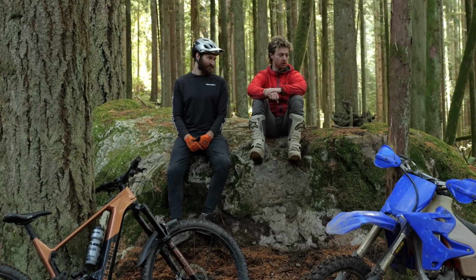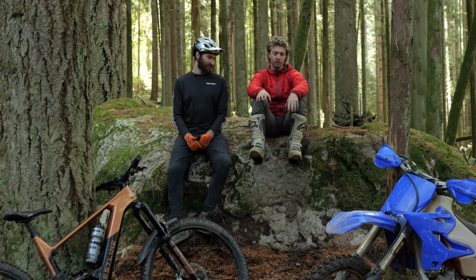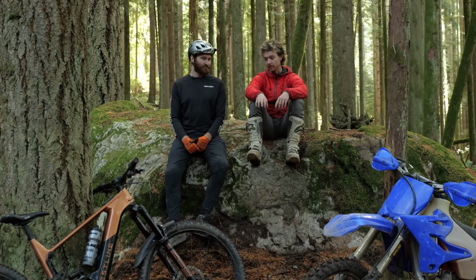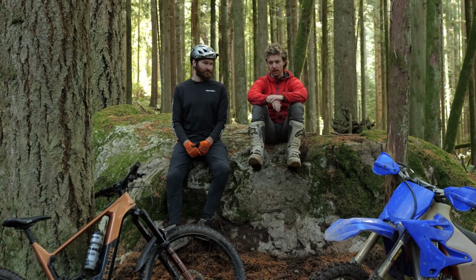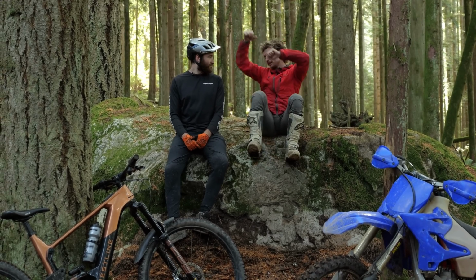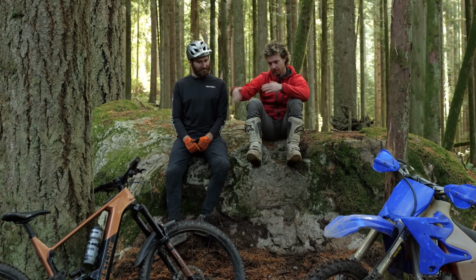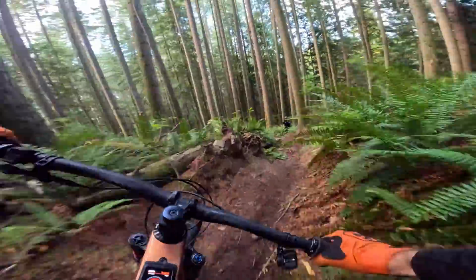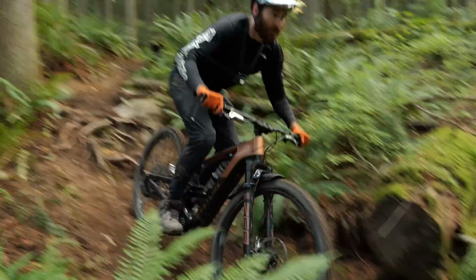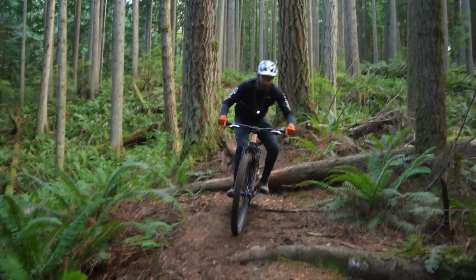I don't want to speak for all dirt bike riders, but I think there's a rough general consensus that dirt bikers prefer the uphill versus the downhill, especially steep downhill. A lot of dirt bike riders do not like steep downhill whatsoever, and you'll see them walking, holding their bike like this. Whereas people lean toward that on mountain bikes. Yeah, so I would say that was one of the most fun parts for me as the mountain biker.